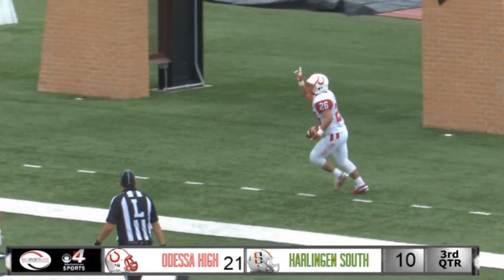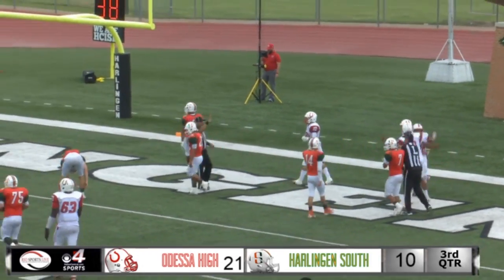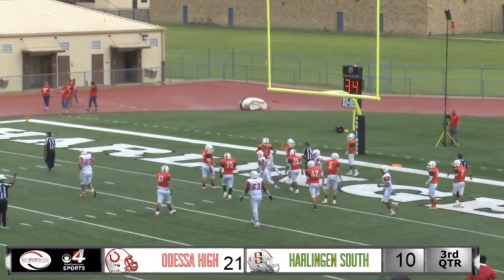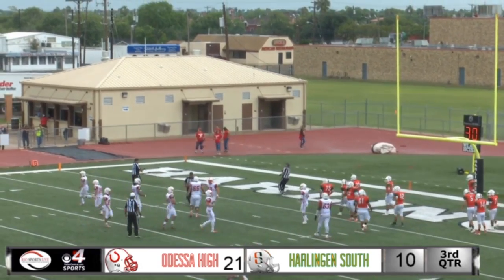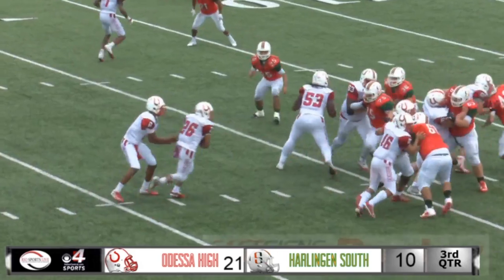And really, he just shakes off a couple of arm tackles. He breaks loose, and then nobody was catching him from behind. So Lara now gets into the end zone, I believe, for the first time. That's her first rushing touchdown of the night, I believe, as the first 3 came on all passes. So 27-10 is your score here with 8:39 in the third quarter.